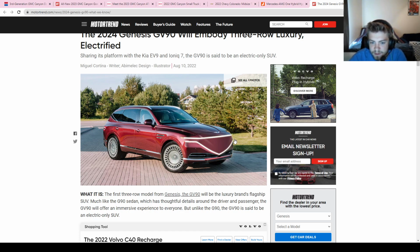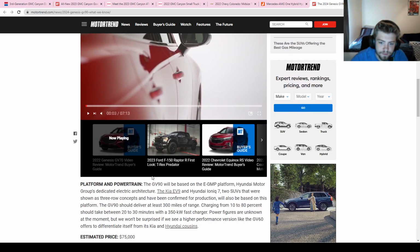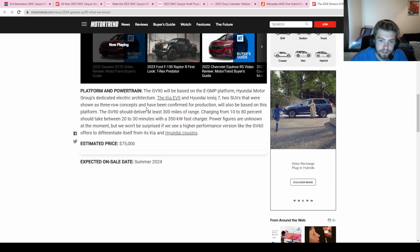But then this light bar with like the triangular looking thing, I don't know if I like that. It's a little too futuristic for the rest of the car for me. Like the front end is crazy futuristic, and then once you get to the back half, it's like a normal car. I don't have any other photos, so I'm not sure what it looks like, but they're saying it's going to be 75,000 and coming out 2 summers from now. 300 miles of range, not bad. And 20 to 30 minutes to get from 10 to 80%. Pretty good.